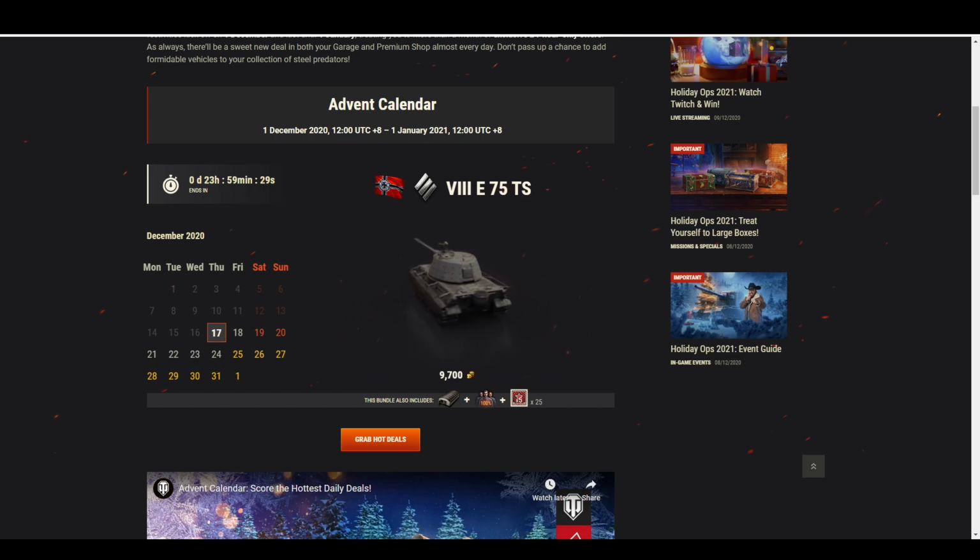It's the Tier 8 German heavy tank, the E75 TS. Do I think this is a good tank? Yes. Do I think you should buy this tank? If you are a very new player, maybe not, but if you are an experienced or intermediate player, I think yes, and I'll go into further detail now.